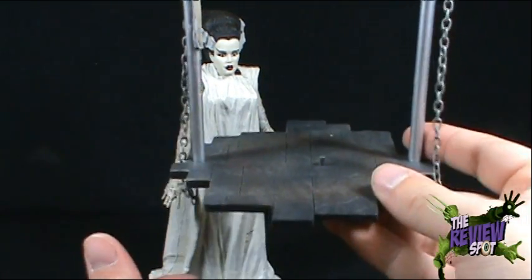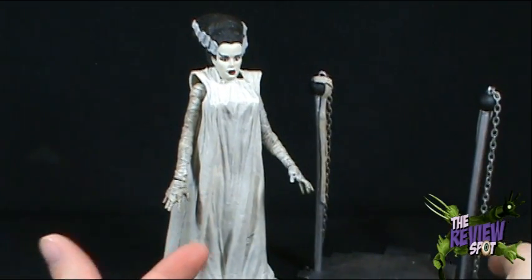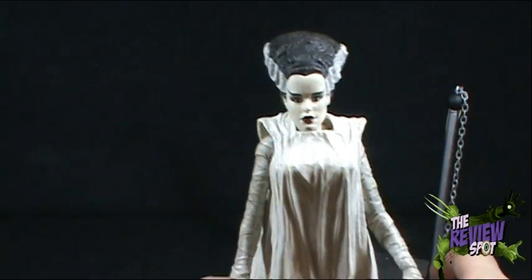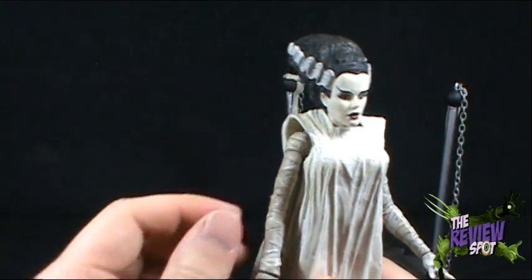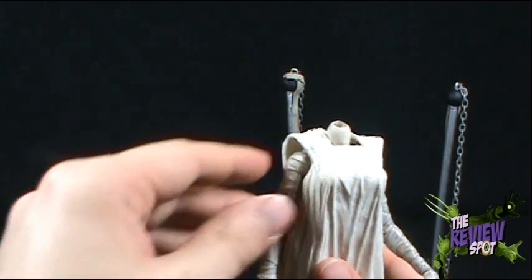Looks really cool. It definitely looks really cool. It would look cooler, you know, if my Bride of Frankenstein didn't have a broken head, but oh well. Other quality issues to point out is this. Oh, there goes the head. There goes the head again. You know what? We'll leave the head off for now.